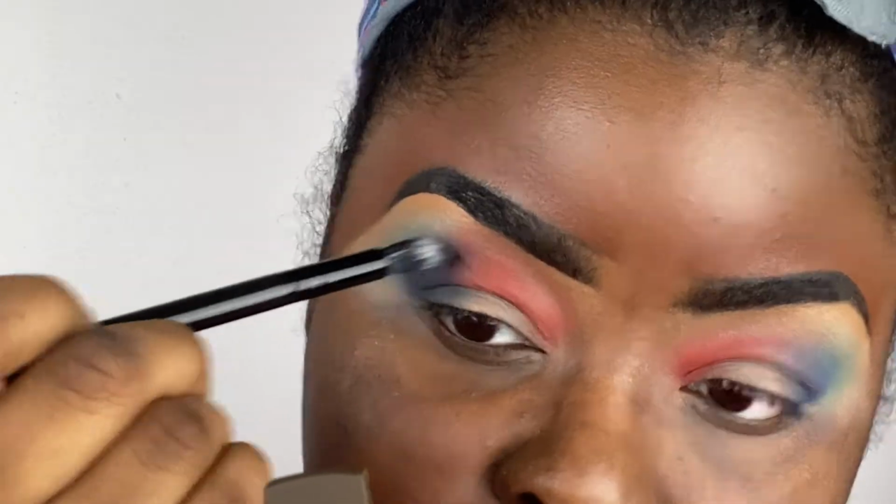I'm gonna use a very light brush. This is the e.l.f. tapered stipple brush. I got this in a travel set a long time ago. With a very light hand, I'm just gonna brush the black over to deepen up the crease.